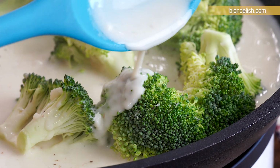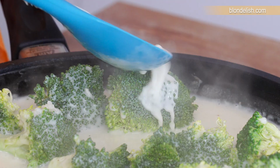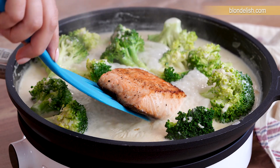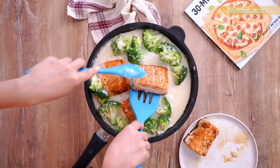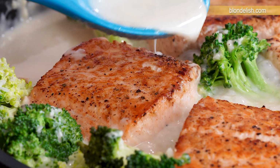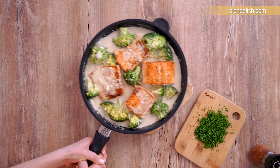Cook the broccoli for 6 to 8 minutes, spooning over the bubbly sauce until the broccoli is tender and bright green. Return the salmon to the skillet and spoon the creamy sauce over the fillets. Cook the salmon in the sauce for 2 minutes or until it's hot. Remove the skillet from heat.